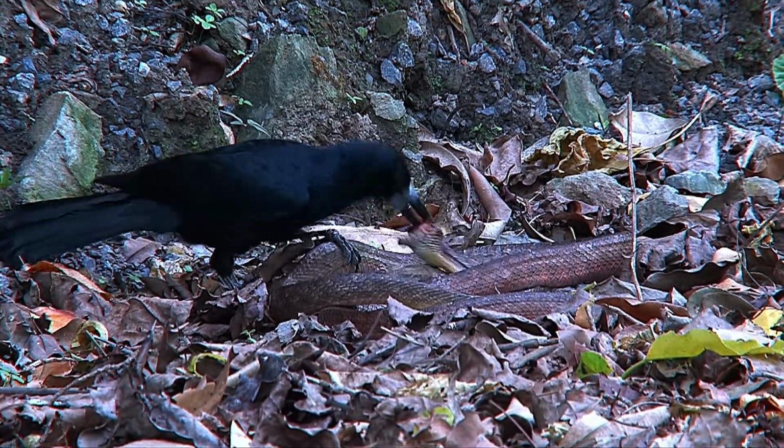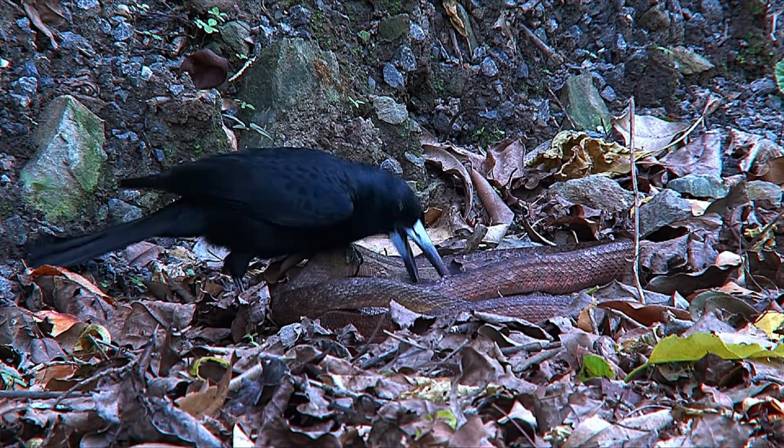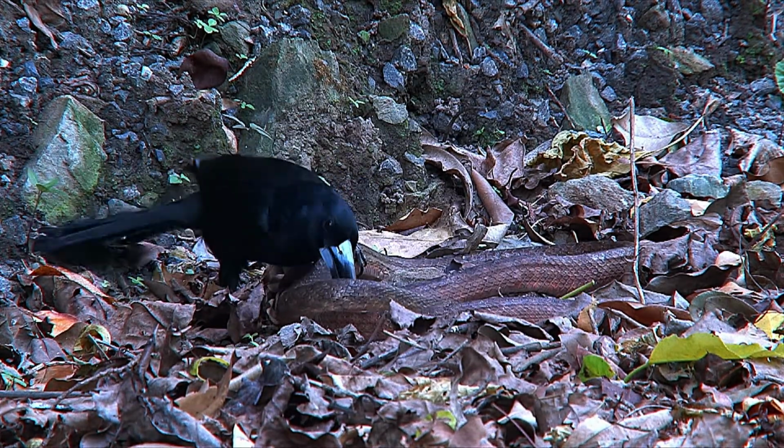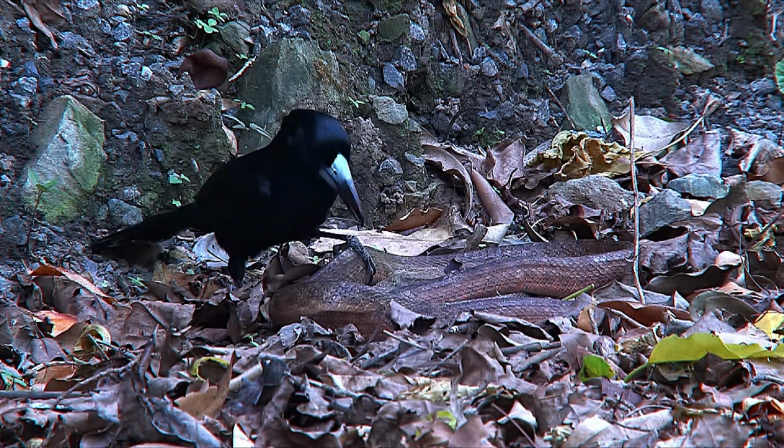Ambush hunter for prey, exhibits the typical behavior of butcherbirds. Captured killing a snake for a living. Filmed near Barron Falls, Queensland.